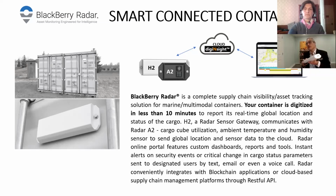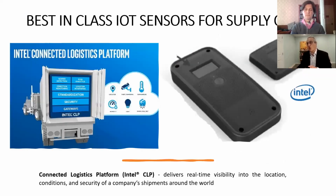If we deal with smaller packages or pallets, we recommend using technology designed by Intel Connected Logistics Platform. It consists of a gateway and logistics tag, which communicate with each other and with the cloud. Each device has sensors allowing us to know the location in real time, as well as environmental condition of the shipment.